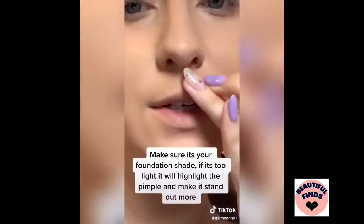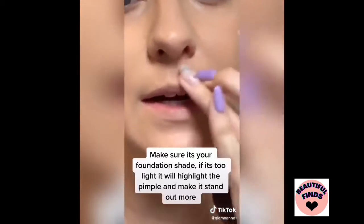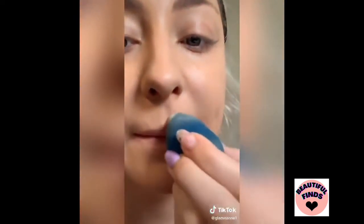So first, take your foundation and start packing it on. I mean, like, pack it with your finger. Then you can kind of blend out the edges. Then take some loose powder on a beauty blender and really pack it on top, just on where the pimple is. Okay, dust it off. Layer one is now complete.